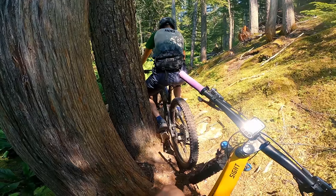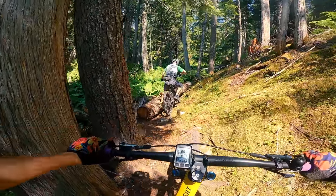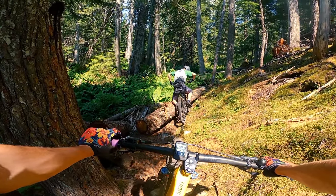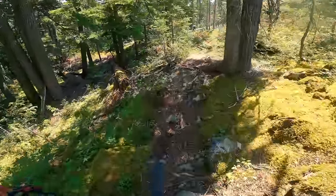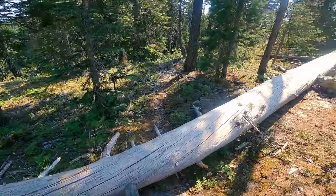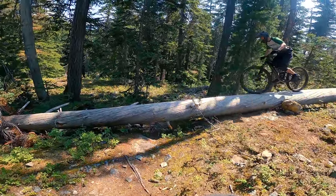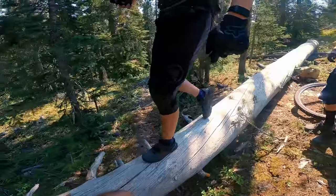Slices of tree. I have a plan though. Do you? Well, that was graceful. That's a big tree. Looks quite hoppable. Ow! That didn't work at all. Like that. That was pretty good. How did you stay on?